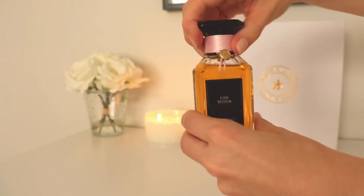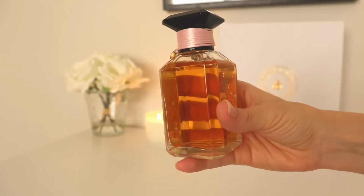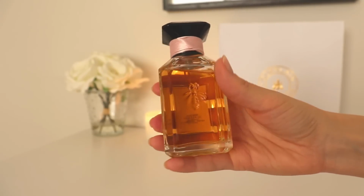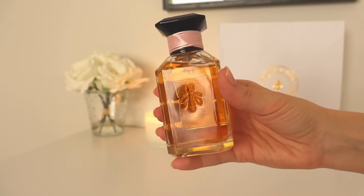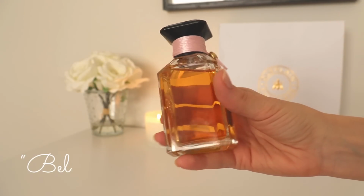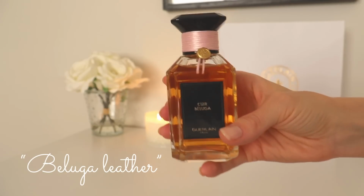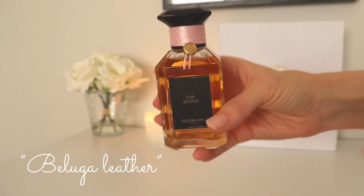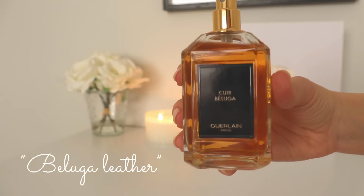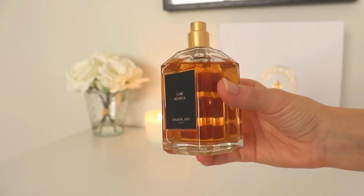I think it looks absolutely beautiful, and this color combination perfectly suits the fragrance, which I think is a very delicate, soft, rather feminine scent. I think anybody could wear it, but I think it definitely does lean feminine in my opinion. So Cuir Beluga actually means beluga leather, which is a very soft, supple leather. So this fragrance is not an animalic, dirty, heavy, super masculine, or super vintagey smelling leather fragrance.